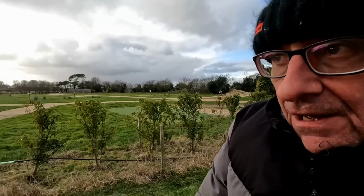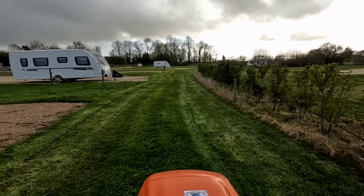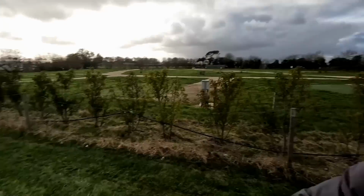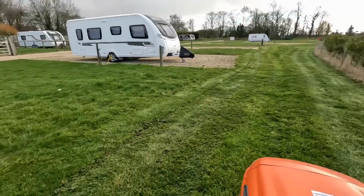I've even got my gloves on. It's really chilly, so yeah, as I say, this is going to take a few days just to very slowly get this cut done. But already, can you see down here, that's the first sort of high cut that's done.